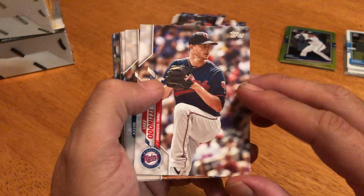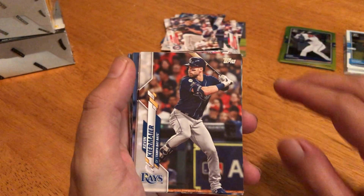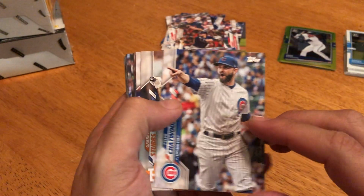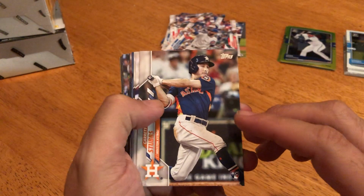Jake Odorizzi. Oh man, I'm probably butchering a lot of names. Oh, Tyler Chatwood, which is Chicago Cubs. Garrett Stubbs. This is a good rookie card.